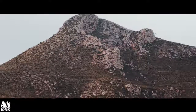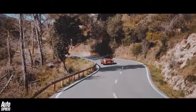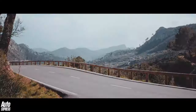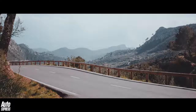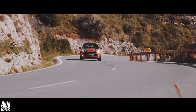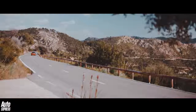The engines remained largely the same too, apart from the entry-level Mini 1, which now gets a detuned version of the Cooper's 1.5-litre 3-cylinder engine. It's business as usual. So there's a couple of sparkling little 3-pots for the 1 and Cooper, 2 diesels and 2-litre petrols for the Cooper S and the John Cooper Works.